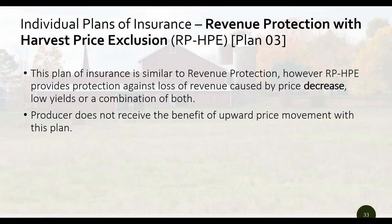All right, so let's move on to the next plan of insurance. It's called the Revenue Protection with the Harvest Price Exclusion Plan. This plan is pretty much exactly the same as revenue protection. However, there's a huge difference here. The revenue protection with the harvest price exclusion provides protection against loss of revenue caused by the price decrease, low yields, or a combination of both.